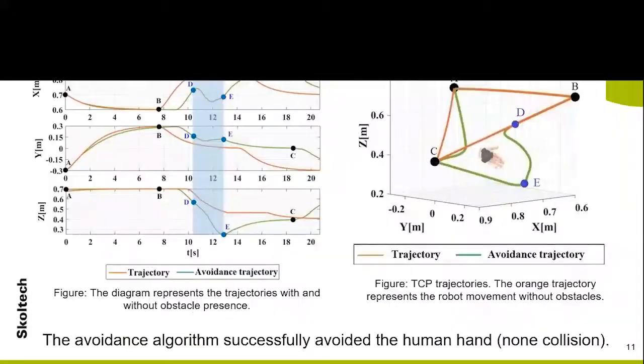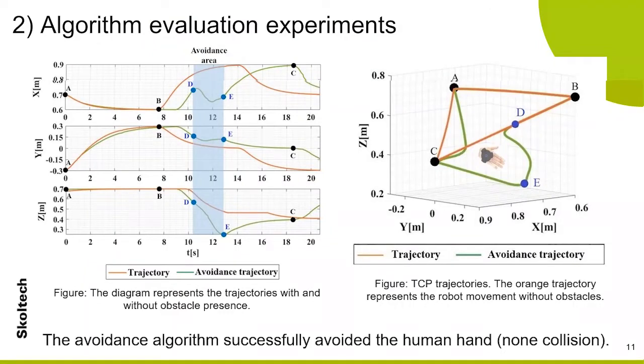The results of the first scenario are shown in the figures. The orange line shows the robot TCP trajectory without collision avoidance, following the path between the positions A, B, and C. The green line shows the modified trajectory in the presence of the user's hand. The trajectories of the TCP illustrating the behavior of the proposed algorithm are presented in the right figure. The avoidance algorithm successfully avoided the human hand.